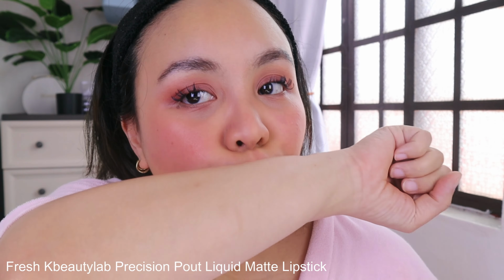Okay, so mapunta na tayo sa confusing part. So the collection is supposed to be K-beauty and beginner-friendly. And then boom, biglang may transfer-proof liquid lipstick. Not to mention, it's not the most comfortable. It's sticky and quite tricky to apply. Ganda sana ng color selection, but I don't recommend itong liquid lipstick na to.